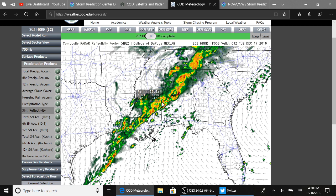Yeah, that's a very small cell to have rotation already. That's not a good sign. Interesting, but I'm probably not going to focus too much on that. So we do have a new tornado warning as well. Actually, multiple new tornado warnings.